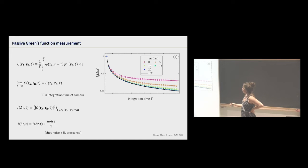What's cool about this is that this is something that should essentially evolve as 1 over t. Here we have essentially noise, but then eventually as we increase the integration time, this is going to tend towards the Green's function. And so this should eventually plateau over here somewhere into the Green's function. So even though we can't measure all the way over here, we can essentially fit each of these curves with this expression and then extract this intensity from the noise. So this is a really clean way of estimating this intensity Green's function.